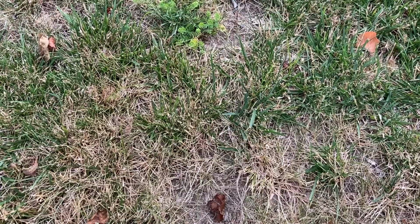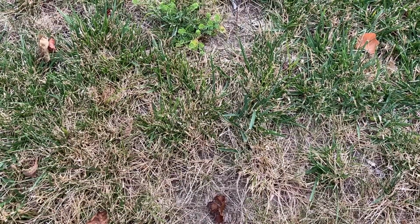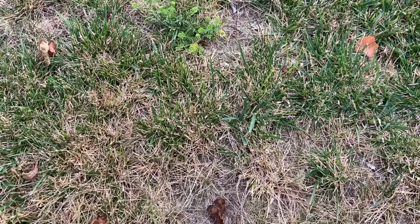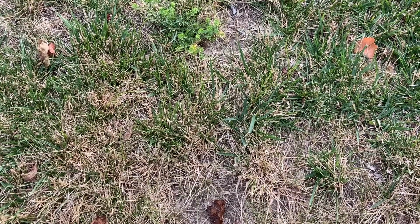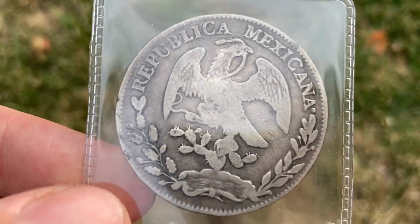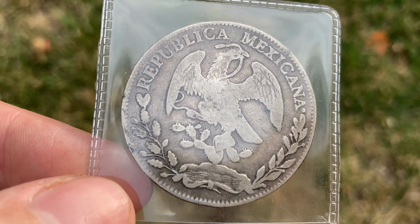As you guys can see, the grass in my yard is getting pretty brown. We've had a very dry summer this year, but just went over and cashed in my change and then went to my local coin shop. And here is the coin that I decided to purchase. I bought an 1861 Mexican 8 reals.